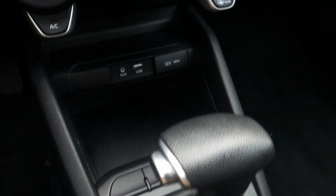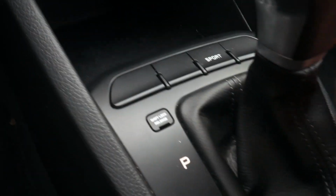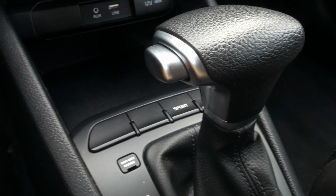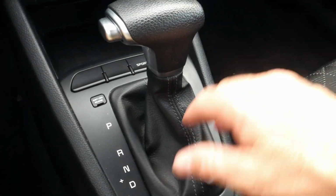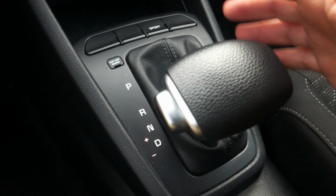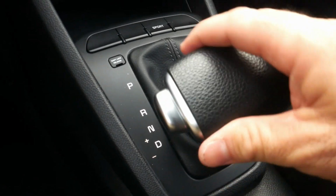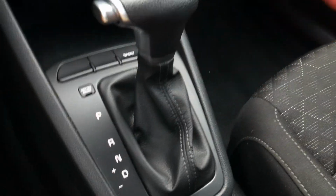Moving back, take a look at the shifter. There is a sport mode, a little bit more of a sporty feel as you drive. The 6-speed automatic transmission features Sportmatic, so you can bump over and cycle through the 6 speeds of the Rio.